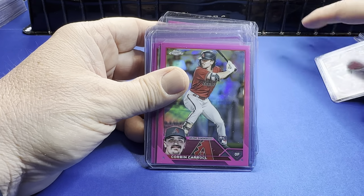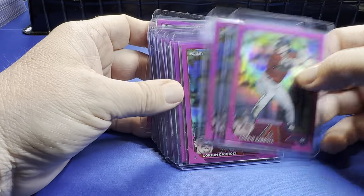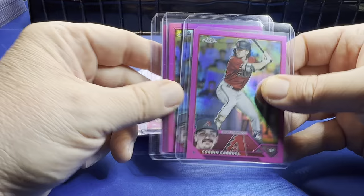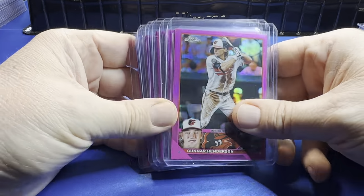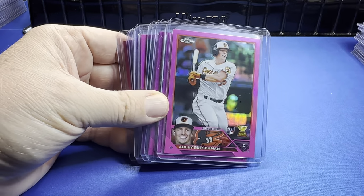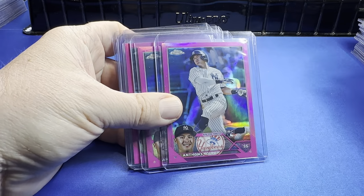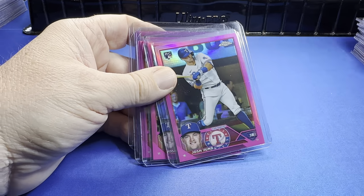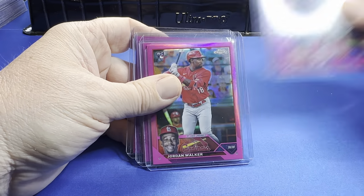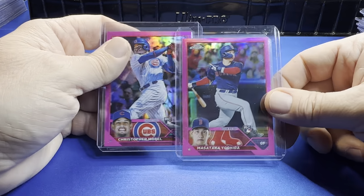In the pinks, we got some great color in these 78 boxes. Corbin Carroll, two pinks, three pinks, back to back to back jacks. Gunner pink. Adley Rutschman, two pinks. We doubled down on a lot of these guys. Volpe, two, three. Josh Young, doubled down. Jordan Walker, one. Michael Harris, one.